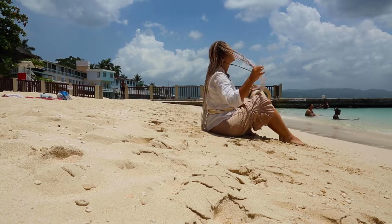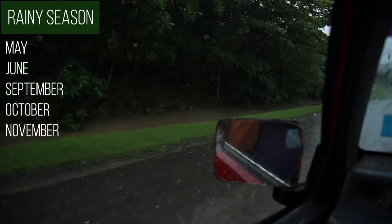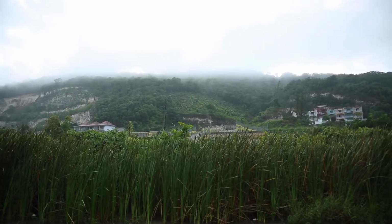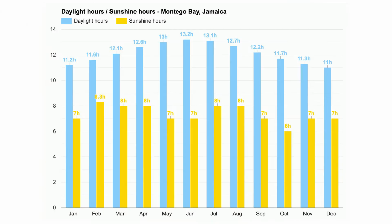Officially, there are two seasons in Jamaica, dry season and rainy season. People hear that and naturally try to avoid the so-called rainy season, thinking that it rains non-stop. And it doesn't. And here is the picture to prove that.